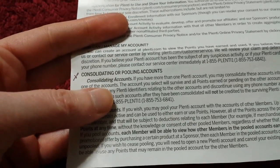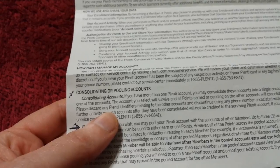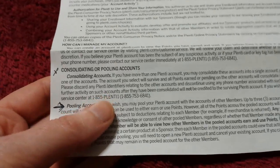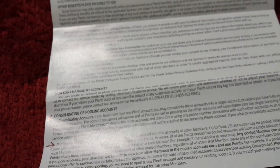Consolidating or pooling accounts. So there's two different things here. You can consolidate accounts. Let's say you went to Macy's and you got a Plenti card, and then you went over to Rite Aid and you got another Plenti card. That's what they're talking about with consolidating. You're one person and you want to consolidate two cards that you ended up with. And you can do that, and then that makes one of them go away. And then if you had points on both of them, it would merge the points and you would just have them on one card. Okay?